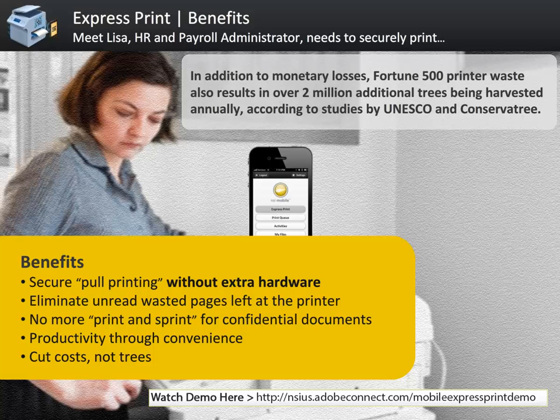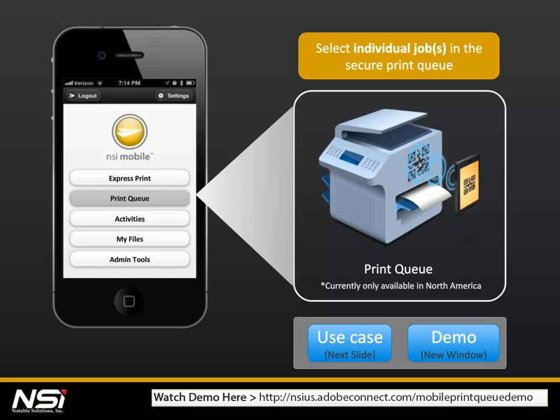For the company, it means no more print and forget, where you print a document but forgot to pick it up. NSi Mobile eliminates unread, wasted pages left at the printer, saving your company money and reducing your carbon footprint. NSi Print Queue and Express Pull Print are similar. Print Queue, again, makes it possible for office-based employees and mobile workers to securely pull print documents from any printer or MFD, but also allows selection of individual print jobs.